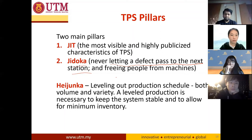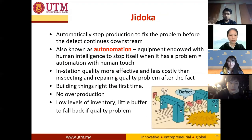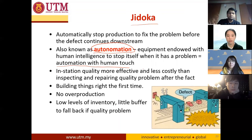And leveling production, Heijunka. Jidoka in English is called automation. Equipment will stop by itself, or automation with human touch. This is what Taiichi Ohno said, and also the famous Kaizen guru Masaaki Imai. He talks about automation with human touch.